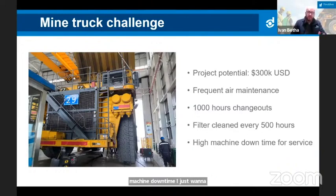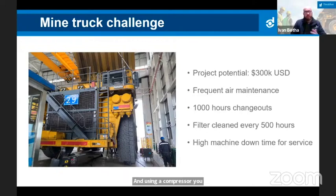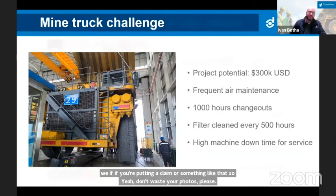So Donaldson, South Africa, we don't condone cleaning of filters. It's being penny wise, pound foolish. Your dirt is embedded in the media, so you can't see if it's clean. And using a compressor, you blow holes in your media. You're transferring your dirt from the dirty side of the element to the clean side of the element. And I haven't seen it done with water or soap, but water and paper don't mix well together. So yeah, you do change your fiber structure there. And your warranty will be voided if you put in a claim or something like that. So yeah, don't wash your filters, please. Next slide.